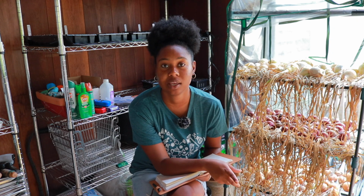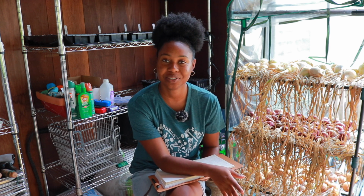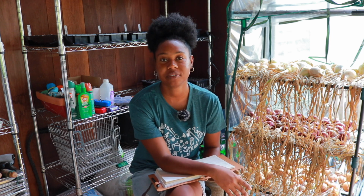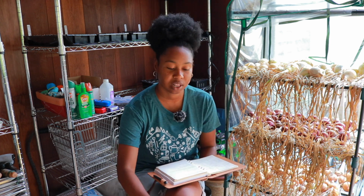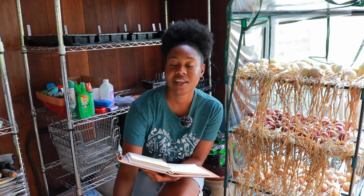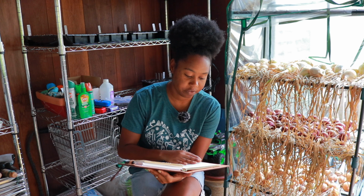Today we're going to be talking about fall planting. And as usual, I am not on target for when I wanted to start my fall crops. If everything had worked out the way I had planned, I would have started it the second to last week of July. We're now in the first week of August, but better late than never. So I brought my notebook here because I don't want to forget anything.